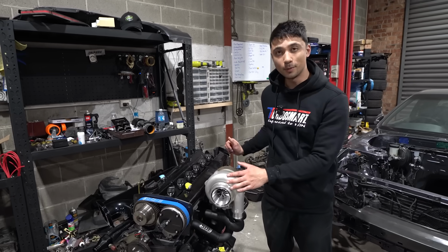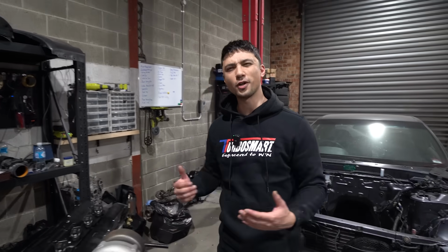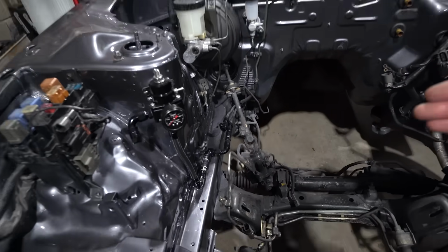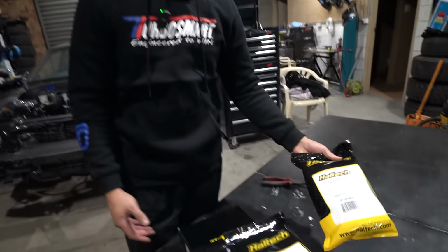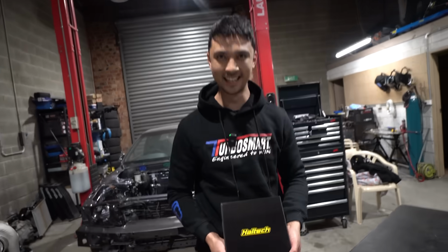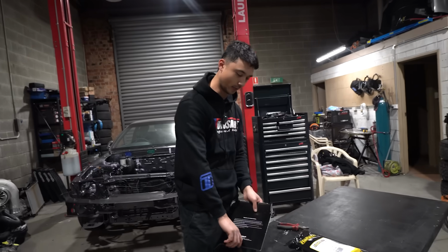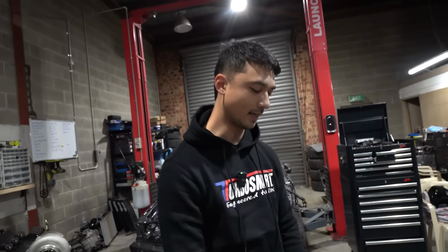So the next thing you guys are probably curious about is what sort of engine management that we are running for this. I think I showed it in another video. We are running a Haltech ethanol sensor. And of course, that means we are running all the latest and greatest Haltech gear. We have a lot of stuff here. Haltech. So I balled out, guys, I'm not gonna lie. And we have gone with the Nexus S3 Haltech ECU.